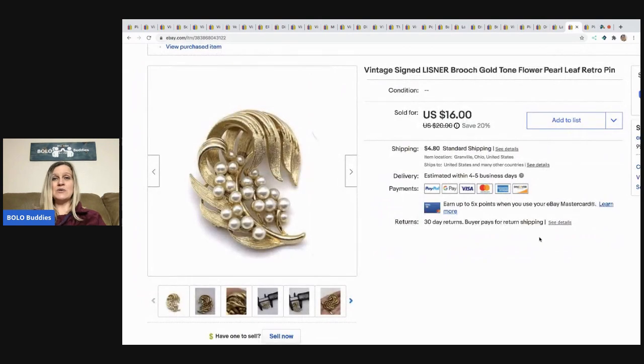The next item I sold is this signed Lisner brooch. This came from my bulk buy. I bought it on eBay to sell on eBay. 3.44 pounds, I think, is what it was. I'll have to go back and watch the video. I can't remember what it weighed. I actually weighed it in a YouTube video. Go check that out and go check out when I bought it. Oh my gosh, it's a great story. I ended up selling this for $14 and the buyer paid the shipping. And this sold pretty quickly.